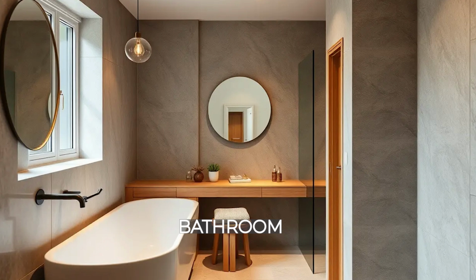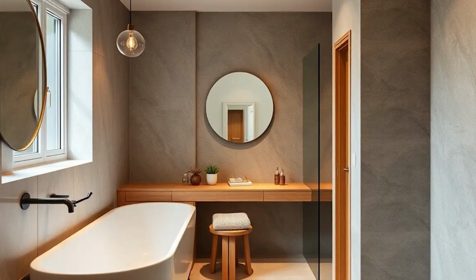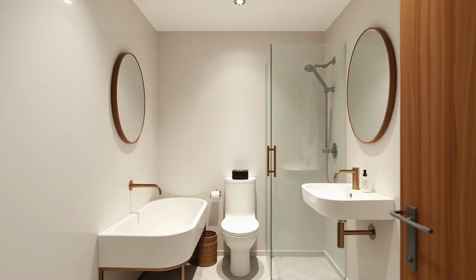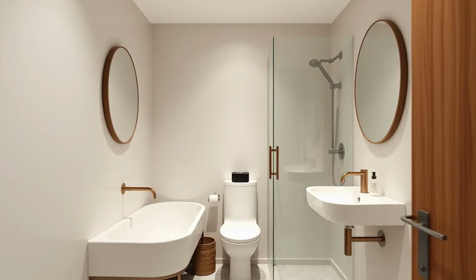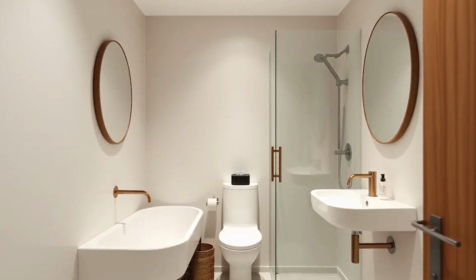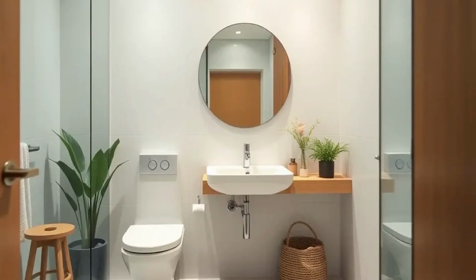Fixtures and finishes in the bathroom are chosen for their sleek, modern aesthetic. Floating vanities with minimal hardware provide both storage and a streamlined look. Countertops are often made from materials like quartz or marble, which are durable and easy to maintain. Under-sink storage is usually built in, helping to keep the area tidy and clutter-free.